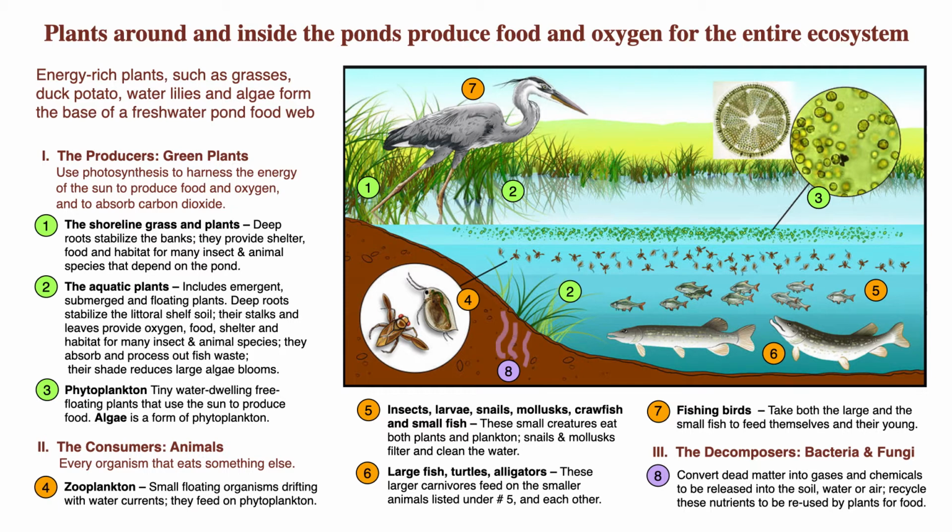Shoreline grass and plants, also known as a no-mow zone, stabilize the soft banks from eroding, clean the incoming water, and provide food, shelter, and a safe habitat for many of the insects and animals that depend on the pond to live. Aquatic plants are separated into three main types, depending on which area of the pond they live in. The entire pond ecosystem depends on the plants.